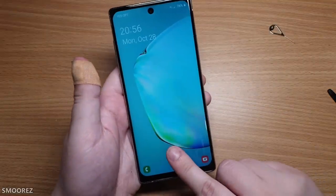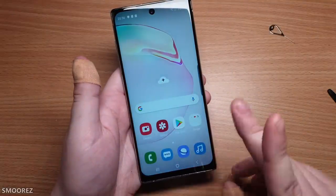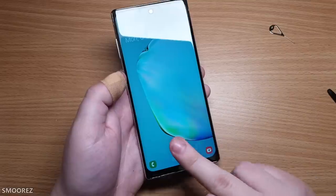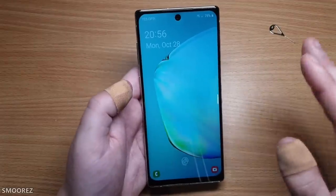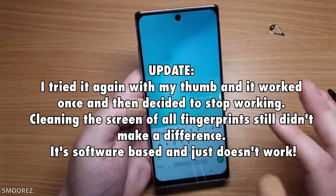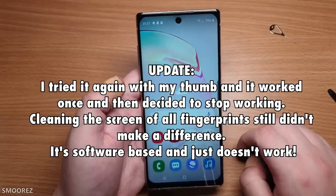All right, I keep trying over and over again, and never mind. I actually gave the middle finger to this phone and enrolled this, but that doesn't even work. It worked with this, though. You've seen it. It only has worked once. It refuses to work any other time. So I'm not too sure if this is actually a legit one or if it's just software-based and it just doesn't want to work. Who knows?